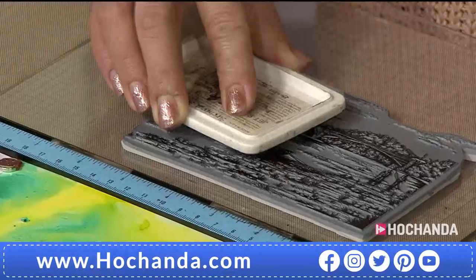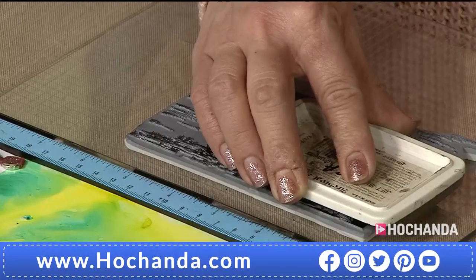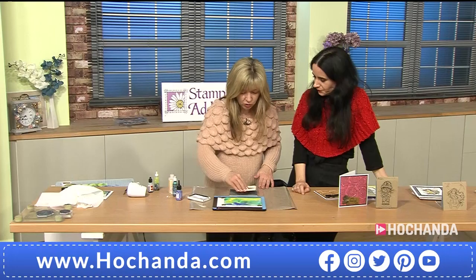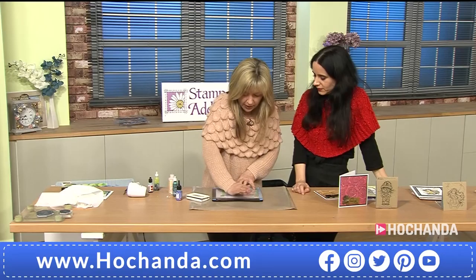So I've got our angle as seen in here. And which way do I want? I want the blue up the top there. That's it. There we go. Then I am using my archival. I do find this best when you're stamping over the alcohol inks because it's a shiny surface and alcohol.